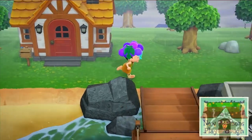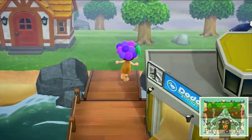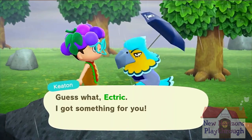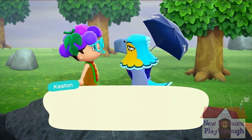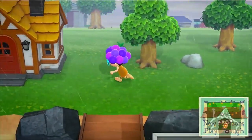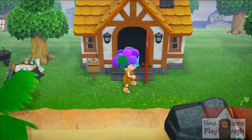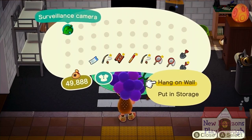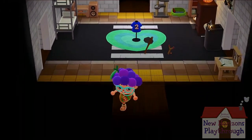I think we'll do the mystery tour first, because we have the ticket in our pocket. Oh, I think Keaton wanted to say something. How's it going, Keaton? Guess what? I got something for you. Oh, thank you. What'd you get me? It's a surveillance camera. All right. Thanks. Did Keaton work for, like, the NSA or something like that? I don't know. Alright, well, we'll put that away real quick, and then we'll go on our tour. Put in storage. Cool.